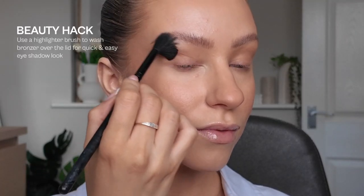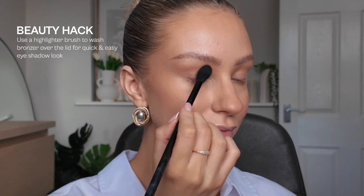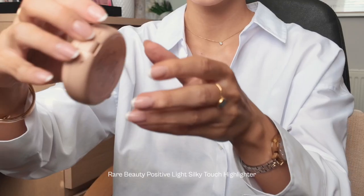I am for sure a bronzer on the eyelid kind of girly, and I'm just using the same Gimme Sun bronzer from earlier and washing it all over the lid. My favourite hack at the minute is using a highlighter brush to do this. A little bit bigger than an eyeshadow brush but smaller than a face brush, so you get the precision but it's like a real wash of colour, nothing too precise.